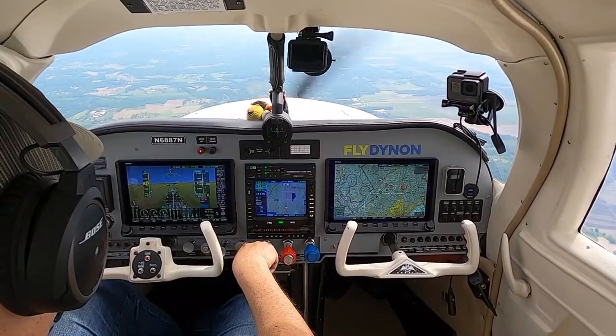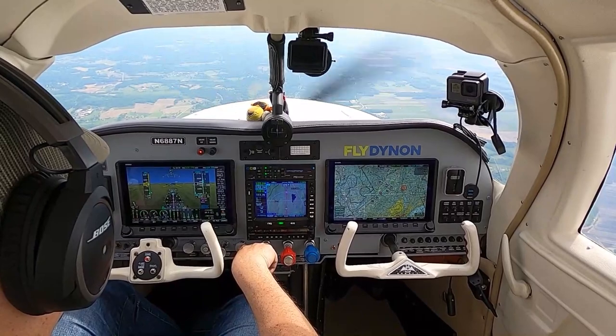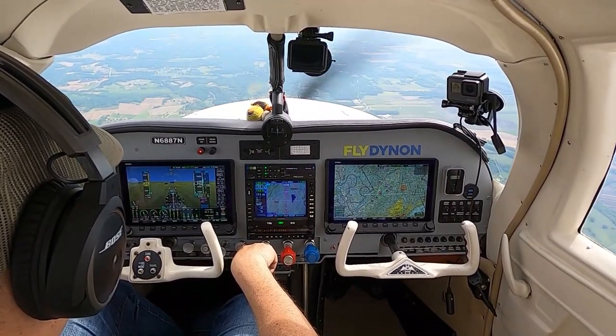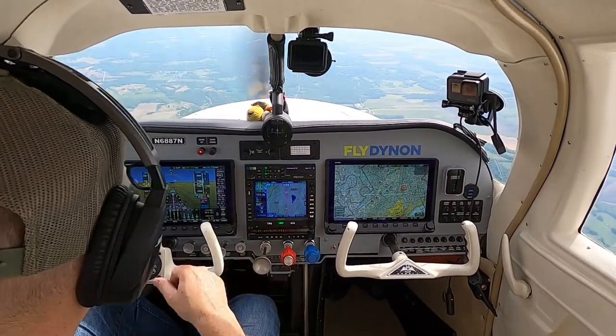We're 16 miles out, so pull the power back. We were pulled way back, 145 knots over the ground. And we'll pull back some more. And we're going downhill.